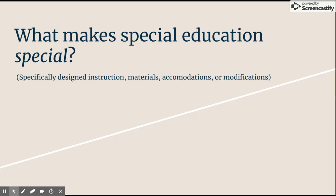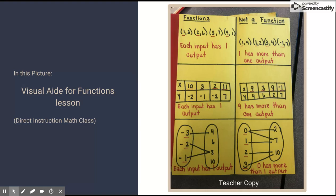What makes special education special? These next slides show examples of specifically designed instruction materials, accommodations, and/or modifications. In this picture is a visual aid that students created to help them gain a better understanding of functions, the lesson they were learning. Not all classes created this helpful tool. Depending on the class, Mrs. Strathmeyer chooses whether or not a tool like this would be helpful for her students.